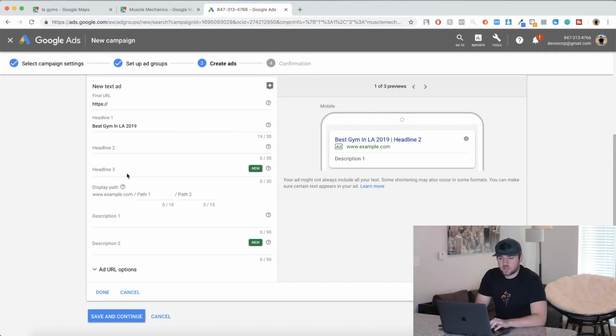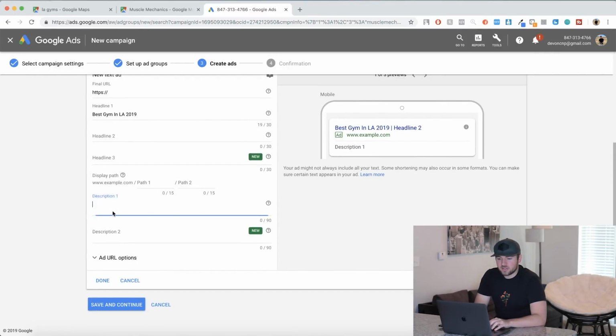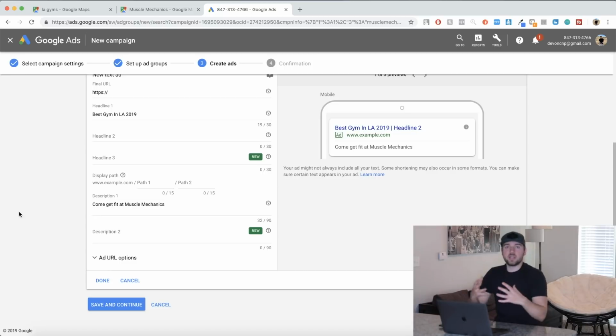Obviously we don't need to test out all these different headlines. And then on top of that, the description: come get fit at Muscle Mechanics, or something like this. You can get it set up to fit their relationship inside of their company, what they're trying to work towards, what their morals are as far as the business, and what goals they're trying to achieve when they get clients in the door. You can figure that out, but this is good enough for right now.